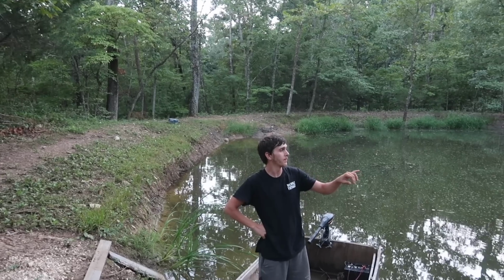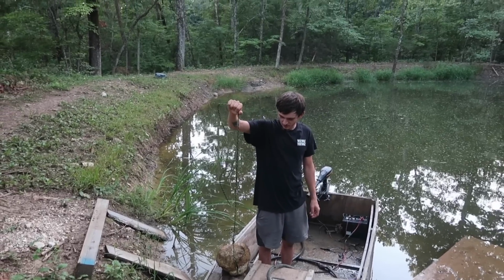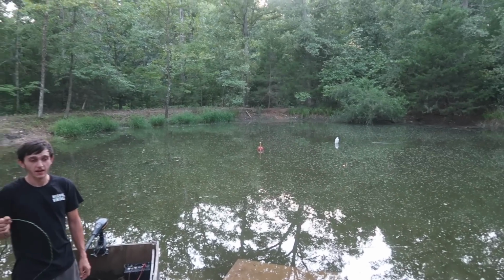We have our whole line backfilled and buried. I made an anchor out of the rope that came with the drain pipe and a rock. So I'm gonna go tie it to the middle of the line so I can get it a couple feet down under the water, and we should be done.